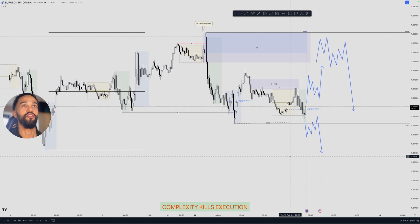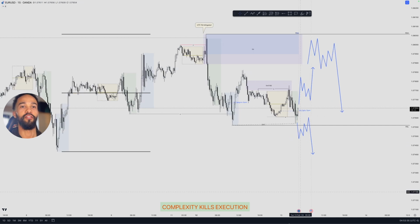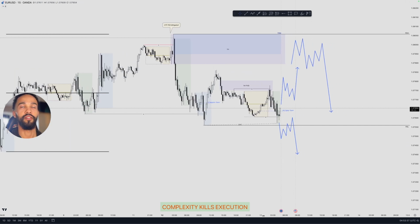So these scenarios that I'm seeing are, if price were to continue its momentum from here and just break down, taking out this low, not sweeping below it, but fully taking out the previous daily low, making a lower low and a higher high on DXY, and then we have some sort of corrective pullback to a POI here on a lower time frame to continue lower with the bearish high time frame trend.